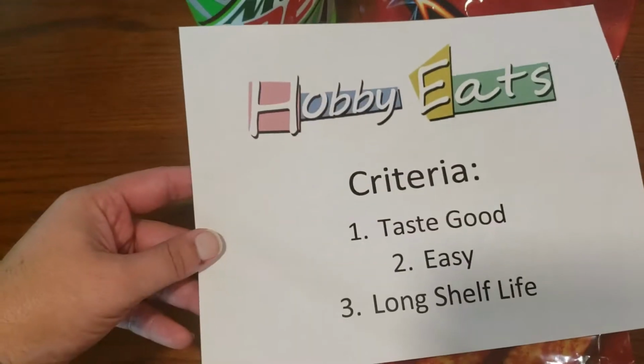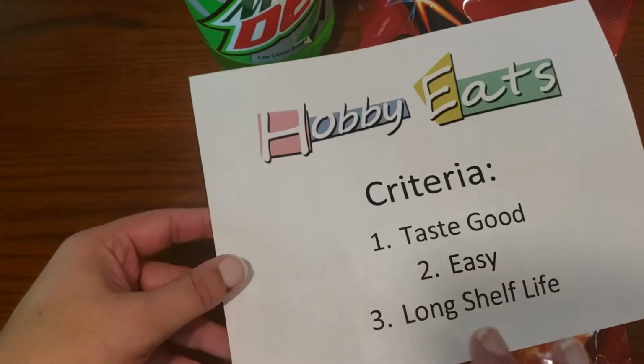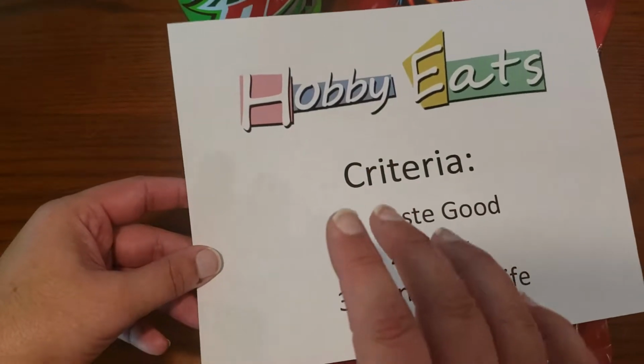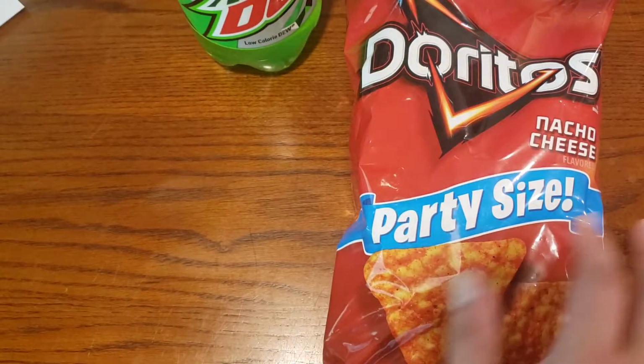Yet this isn't very sustaining. You can't live off this stuff. You wouldn't want this day in, day out. But for emergency rations, it's a good choice. Let's see what else we got.